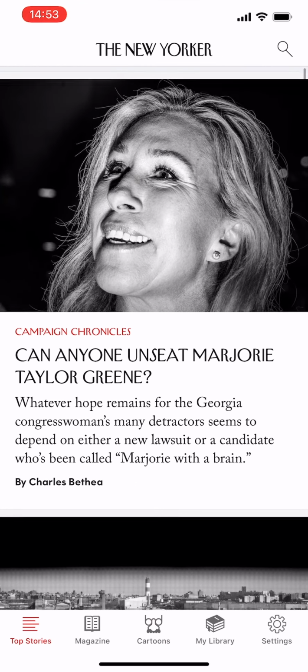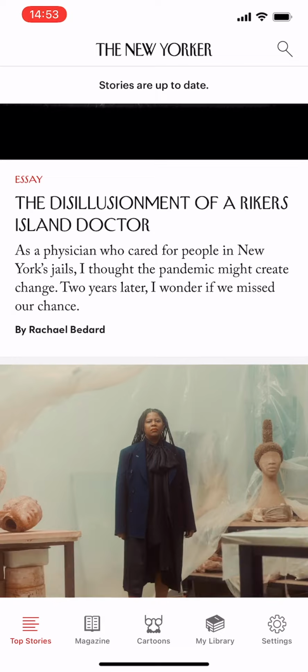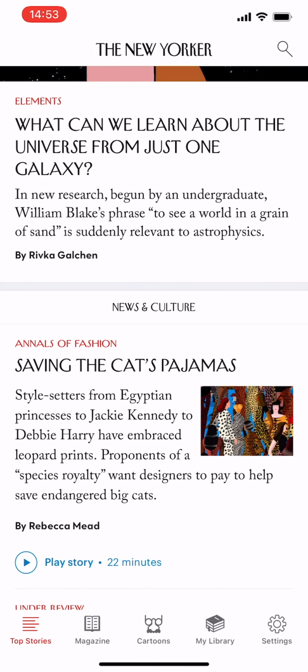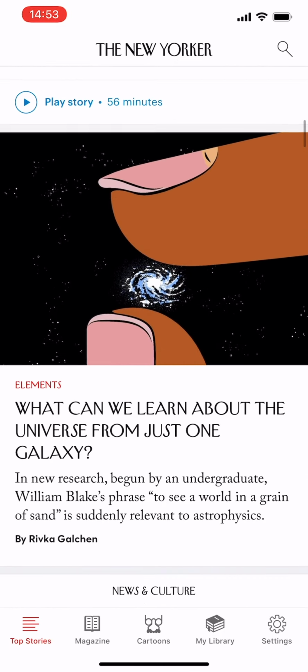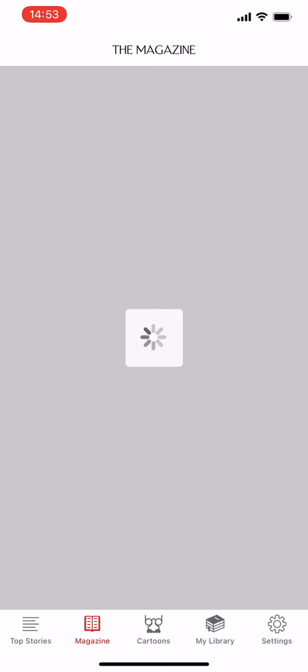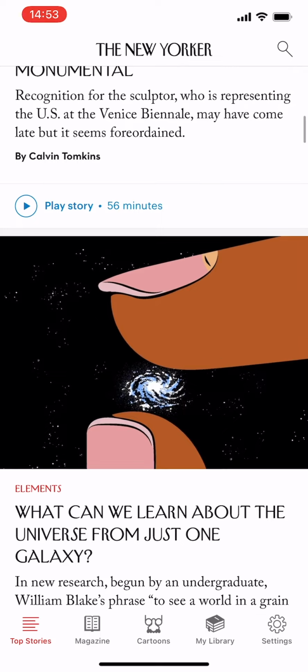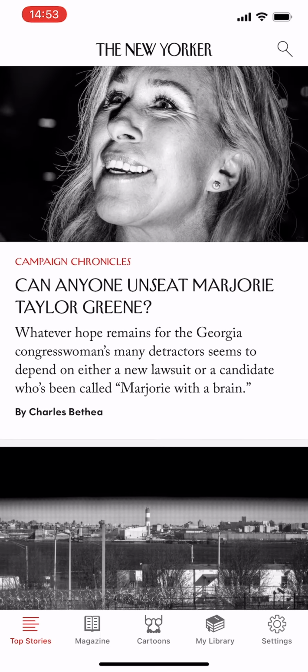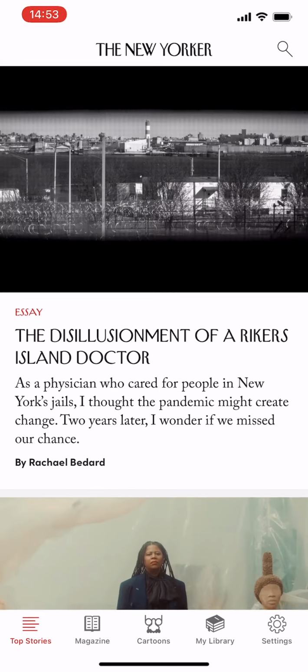So immediately I open it, you can see some articles. So I do have to tell you that here, for me to access this New Yorker, I am now on a 1 month subscription, so I haven't paid for it, but I just wanted you to see the app for yourself, if you're going to decide whether it's something you want to pay for. So let's just look at the main app.